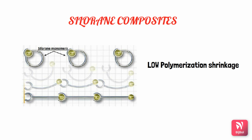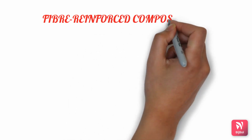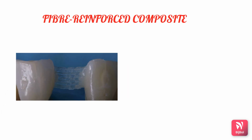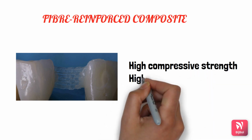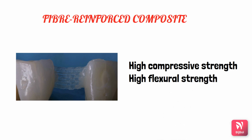Now we'll see the fiber reinforced composite. This consists of fibers of glass or polyethylene and the resin matrix being coupled during the manufacture of the composite resin. The end result is the fibers uniformly impregnated within the matrix. They have very high compressive as well as tensile strength and also high flexural strength. That's the reason they are clinically used in the restoration of endodontically treated teeth, metal-free composite crowns, and also for splinting.